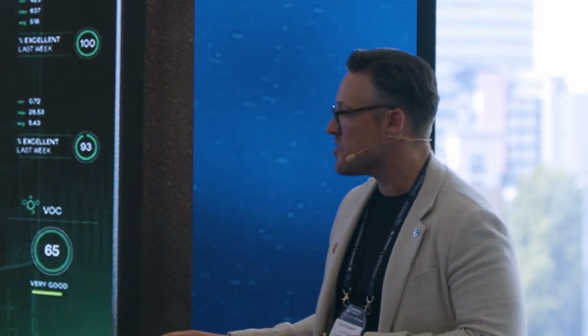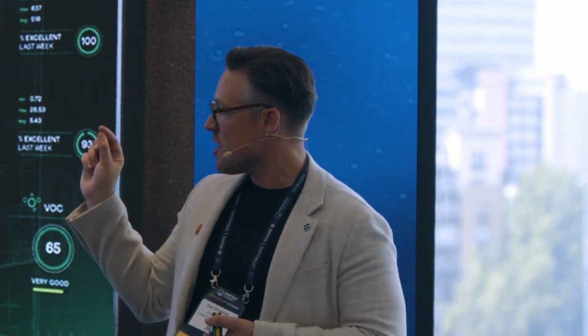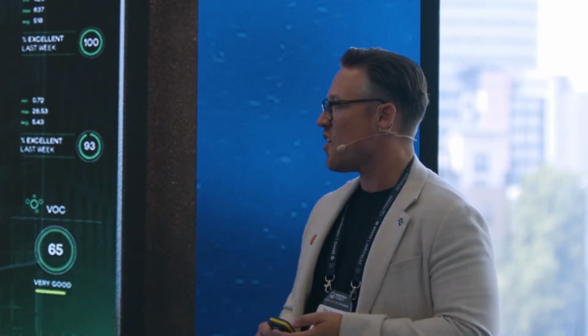We also measure PM1, and we also measure PM10. PM10 is almost visible like dust, and so we have that in terms of looking at patterns when the cleaner goes around, for instance. We can see that on our analytics.